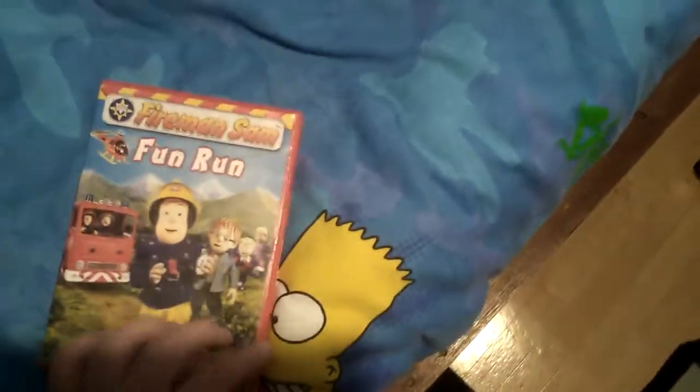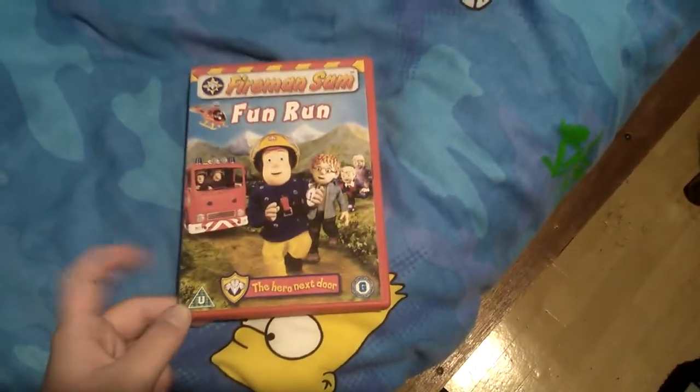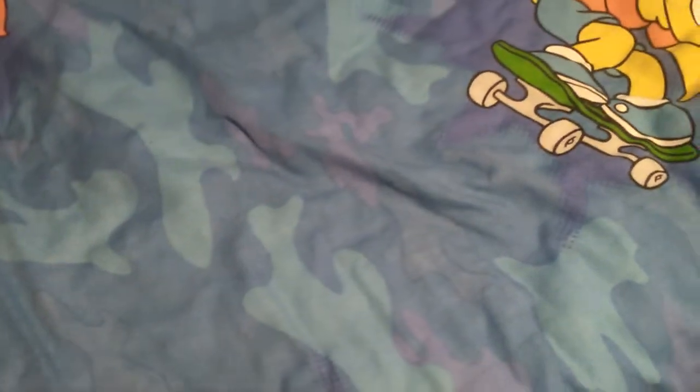Here's the disc. I got this one from a charity shop. And I do believe this was the last Fireman Sam DVD from the Season 5 era that I had to pick up. So this was the last Season 5 DVD I needed to get. So yeah, I now own the Season 5 DVDs.